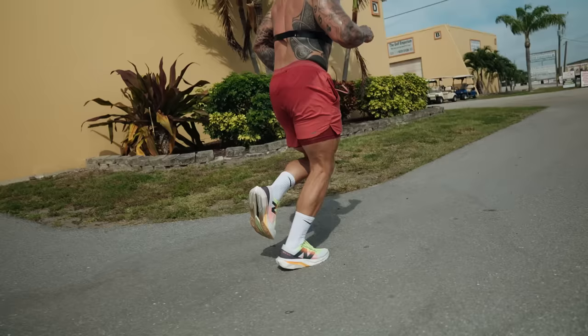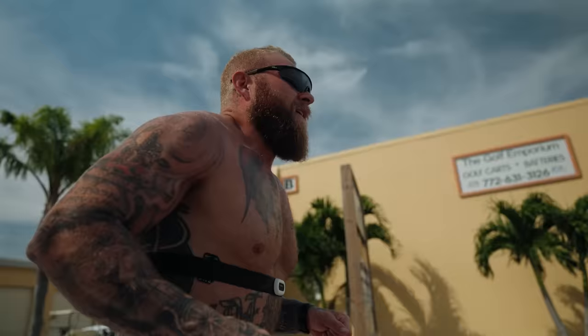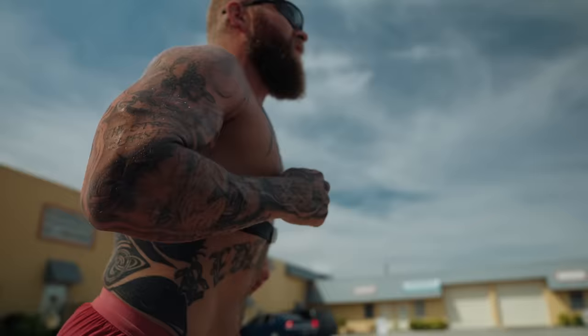All about the work. Dedicate yourself to a cause. Keep pushing forward, make it a routine. You don't need motivation when it becomes second nature. Let's go.